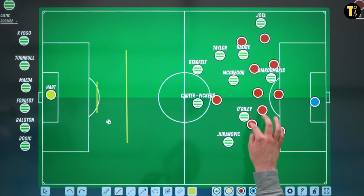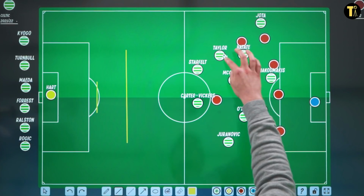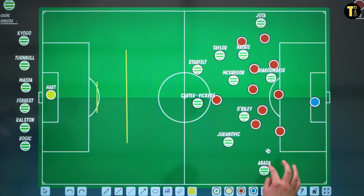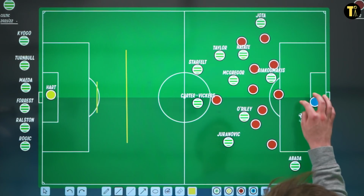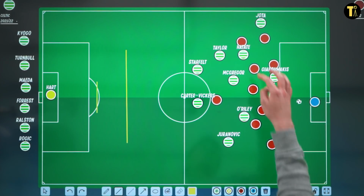So say they're around here, it's a bit clustered, but you might get a switch from someone like Taylor, or Hatate might switch out to Abada, then he's 1v1 with a fullback. He'll often win that, especially in Scotland, because a lot of the fullbacks are garbage. You can go past them, get a ball into the box, and then you've got either Giakoumakis or Kyogo, whoever's playing there, can attack it. Or you've got someone at the back post.